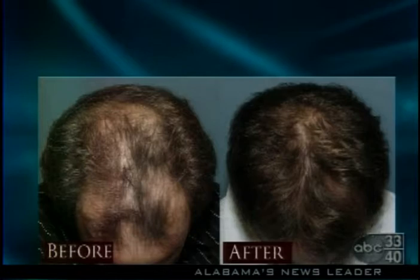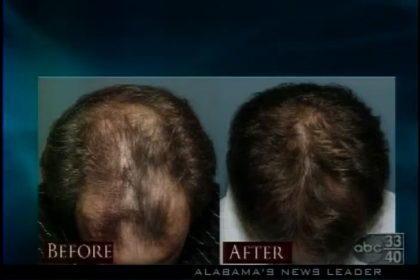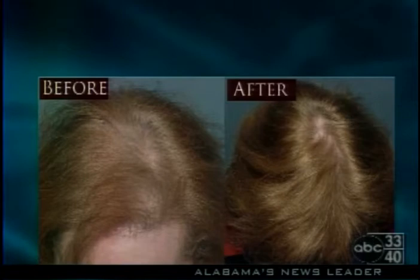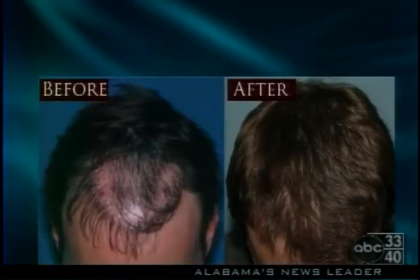Well, in the past we used a little punch that we would take out from the back area, about the size of a pencil eraser, and we'd do maybe as many as 100 of those little punches, and then the same thing in the front. We'd use another little punch to make a little place to put them.